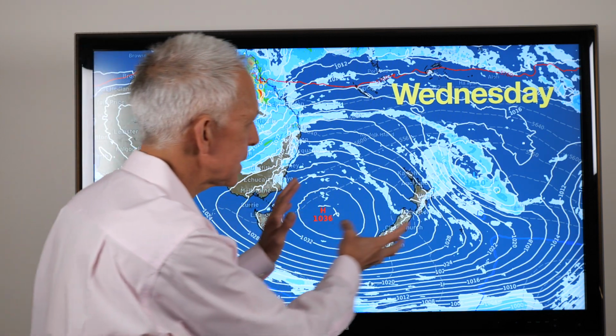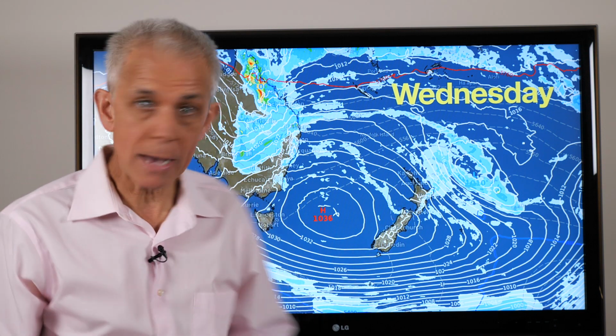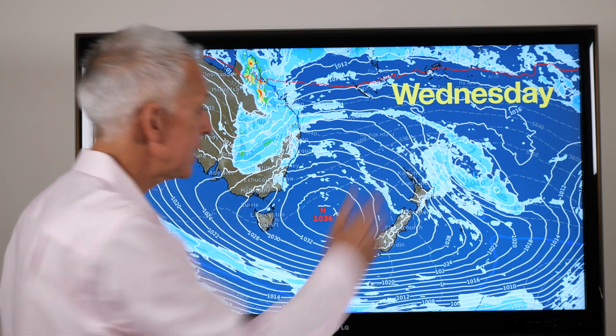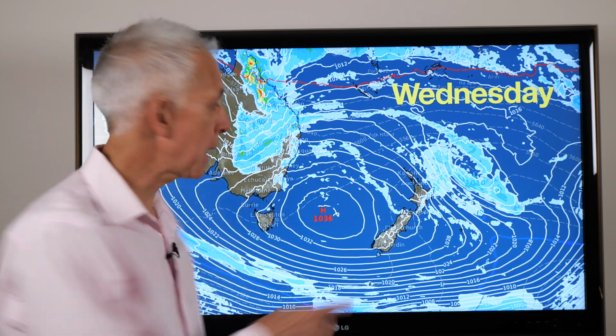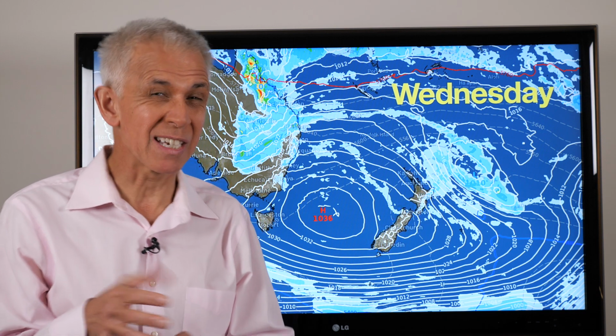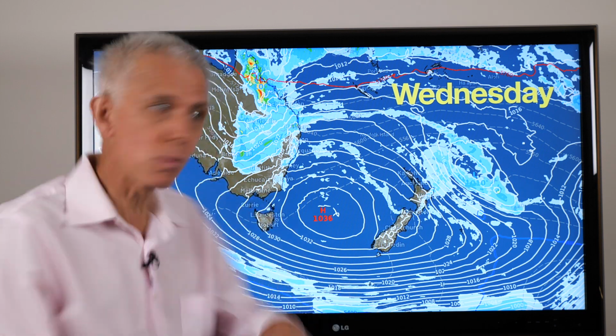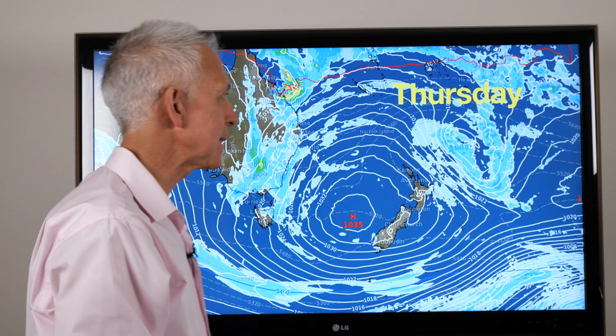Already the high builds in for midweek. Wet weather to Gisborne, Hawke's Bay in the form of some showers. The high builds in, and then that's just fine weather. Cool, frosty to the far south, and by day, places to the far south, Otago, Southland, for highs, you may only be looking at 12 to 15, below where we should be for the time of year. Still getting some 20s further north, even in that flow.